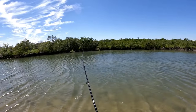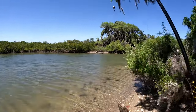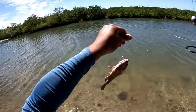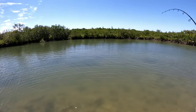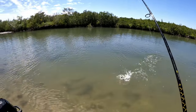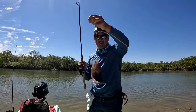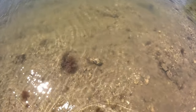Fish on. Nice little mangrove. First one of the day. This is what we're targeting, guys. Need one a little bit bigger though. Oh, that's a good size fish. That might be a keeper. Oh yeah, there we go. Looks like we got our first keeper of the day. Nice. Take a look at that.